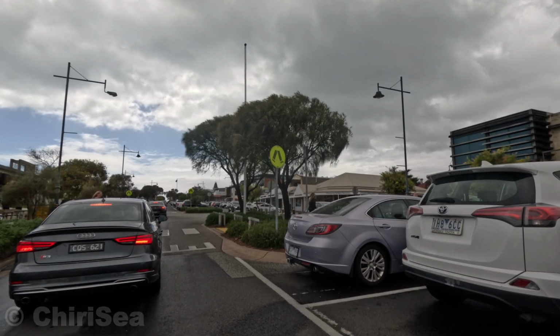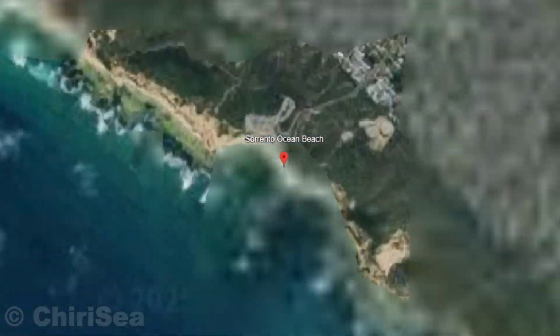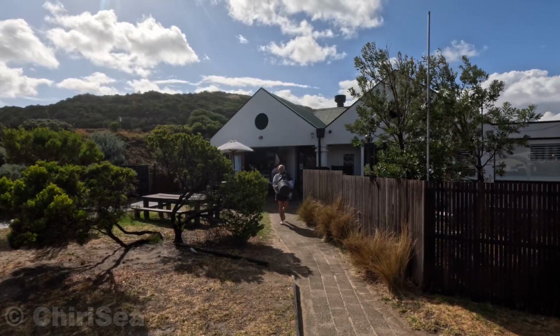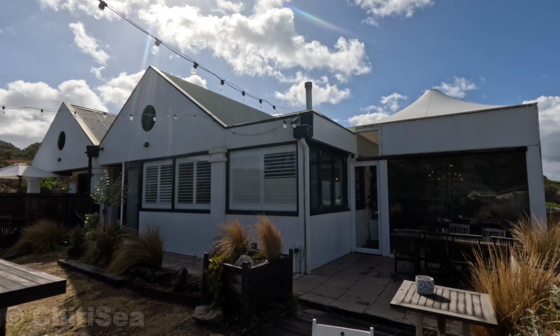Out of everything though, Sorrento does have the main attraction, Sorrento Ocean Beach, or Sorrento Back Beach, or what I used to call it, Smile Beach. I called it that because of the All Smiles kiosk and wedding venue. Definitely one of Victoria's most popular places to get married.